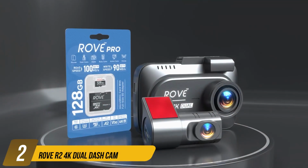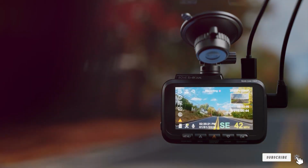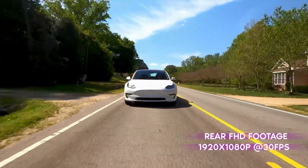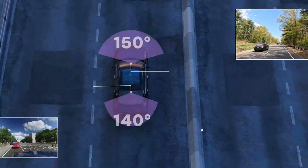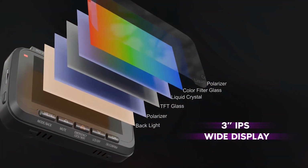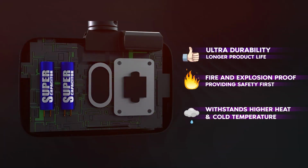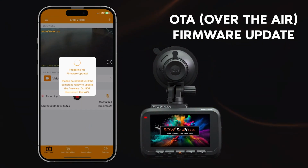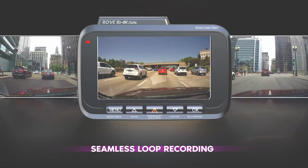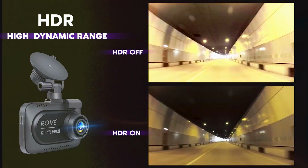Number 2. Rove R24K Dual Dash Cam. Upgrade your car security with the Rove R24K Dual Dash Cam, capturing front and rear views in stunning ultra-high definition. Its built-in GPS tracks speed and routes, while loop recording ensures you never miss a moment. Motion detection and parking monitoring add extra protection, and Wi-Fi connectivity lets you easily transfer footage to your smartphone. This early Black Friday deal is perfect for anyone wanting peace of mind and professional-grade dash cam features.